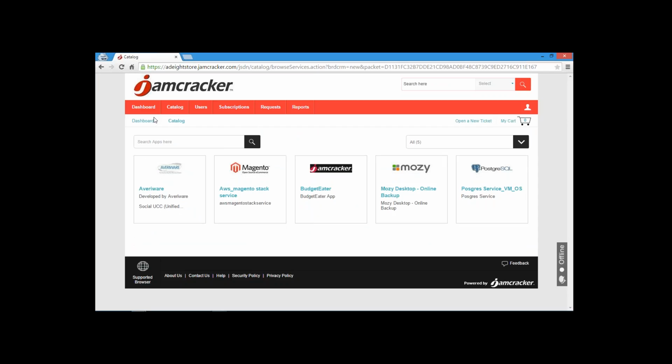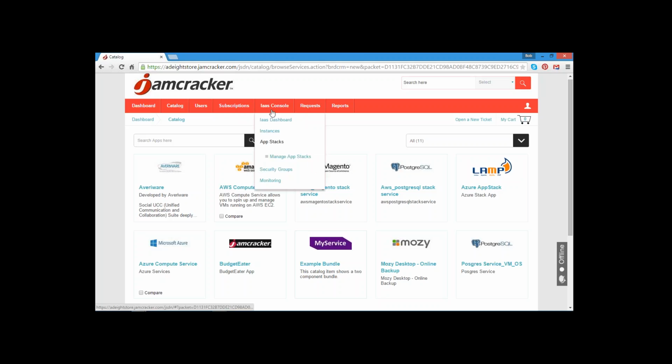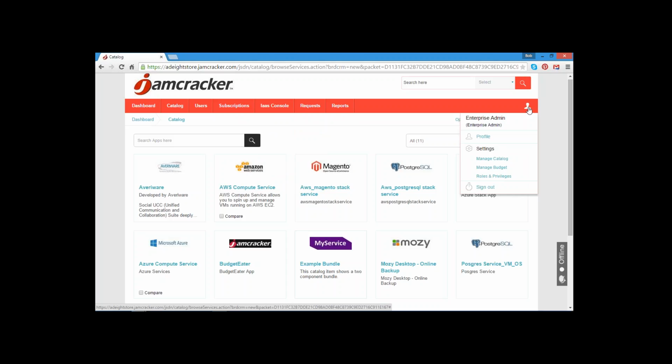Now, additionally, you look across the top here in this red row, and for Kim, you only see six items here. You're not seeing an infrastructure as a service item in here. I go back to my admin, this one here, then you will see the infrastructure as a service console. So these can be controlled, and various functions in the platform are controlled by our role-based access framework. So I'll go in here and take a quick look at that.